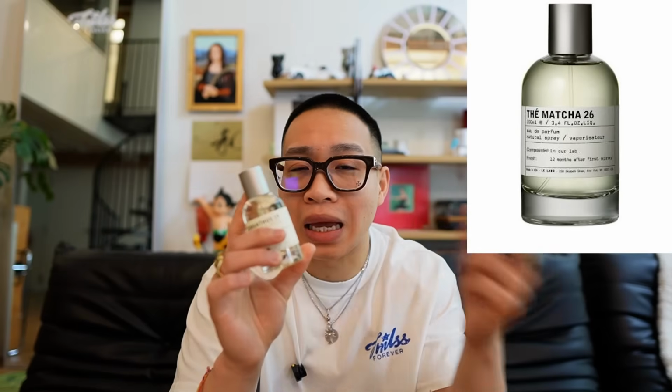Out of my whole Japan pickups, this is probably the only thing I didn't need to buy. Obviously, you don't need to buy anything, but this smells good. But honestly, I like the smell of the matcha 16 a whole lot more, and you could get that anywhere. And it's cheaper as well. We only got this because it's the exclusive, you know what I'm saying? And we got the special box and stuff like that. But was it worth the money? Nah.